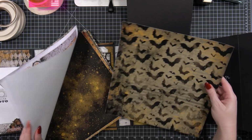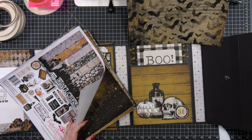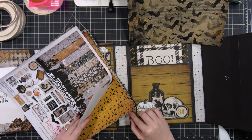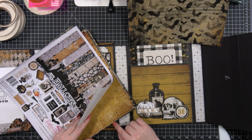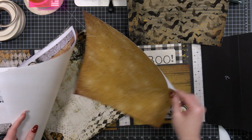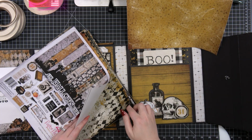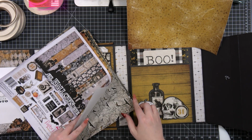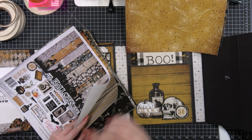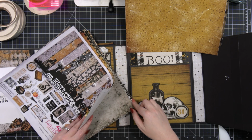Okay. I think I can do the bats, maybe. I don't love it. I don't hate it either, but I don't love it. I like the spider webs. I'm going to put a 4¼ by 4¼ mat up there, like a square. Not like a square, it is a square.